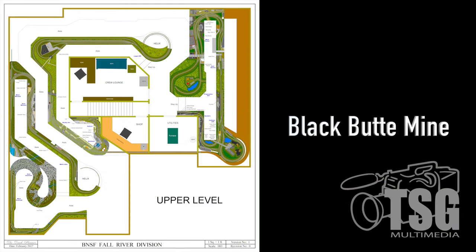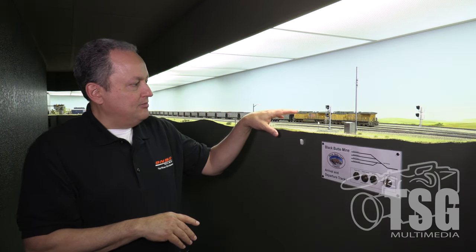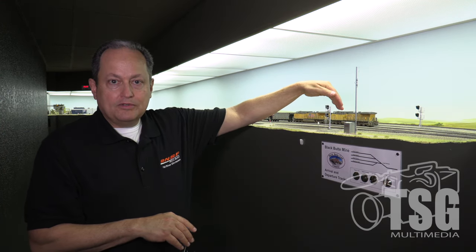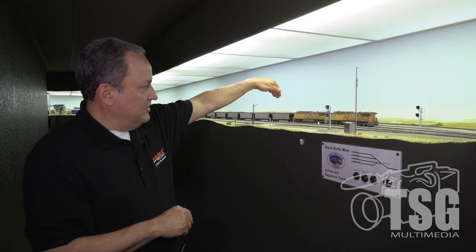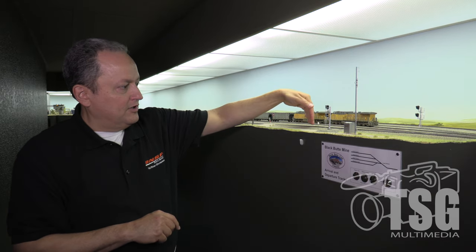This area is called Black Butte Junction. This is where we come up from the first level to the second level. And it's the entrance to the Black Butte Mine, and the main line is in the back. So we have three arrival tracks at the mine and one departure track. This is where empties would come in and park until they get loaded, and loaded coal trains will depart on this front track, which is the departure track.